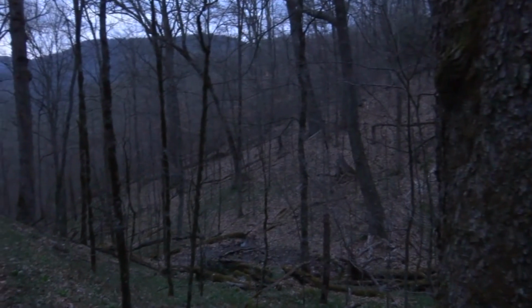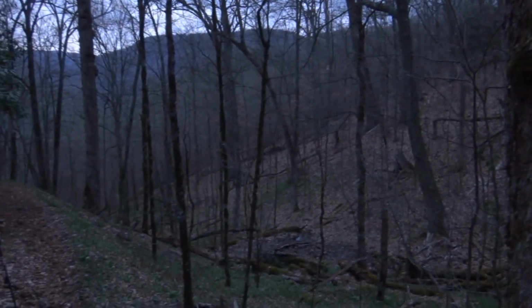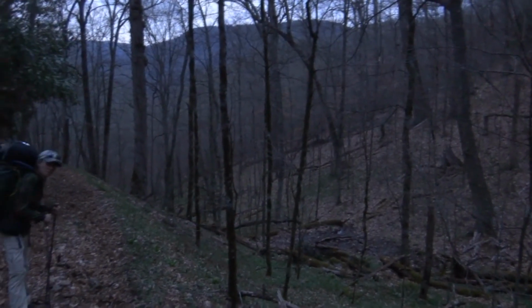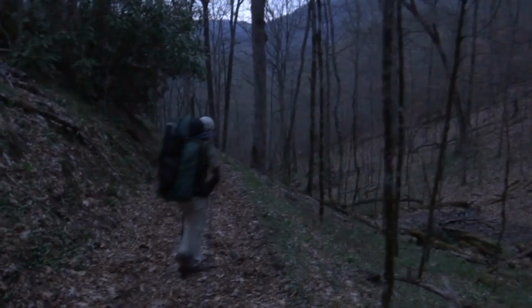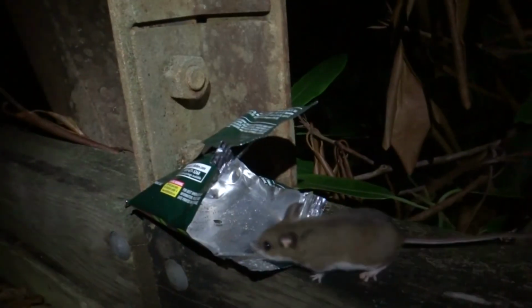Well, folks, I thought for the first time we would be in camp the first night before dark, but it's looking doubtful. I think we got one more mile to go. Look at him. Watch him. He's going to steal it. He put the whole thing in his mouth. He keeps carrying it. There he is. Kind of cool.